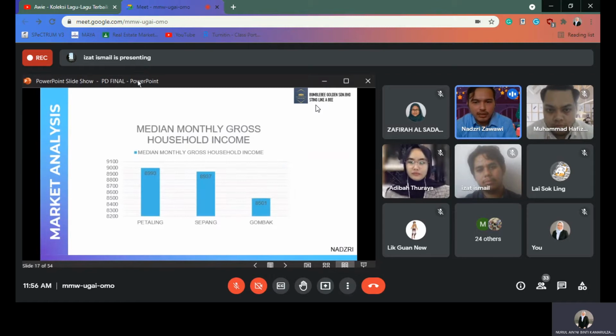Next. Sepang recorded the second highest median monthly gross household income. It shows that Sepang contains high income earning people, which indicates that the target buyers, who are medium and high income, are there. This showcases the potential demand for this project in the future. Next.